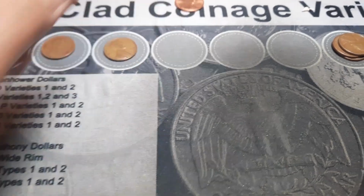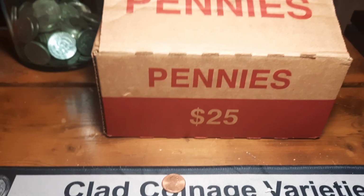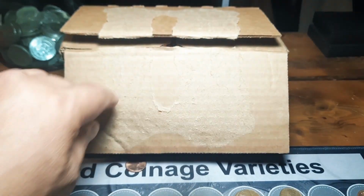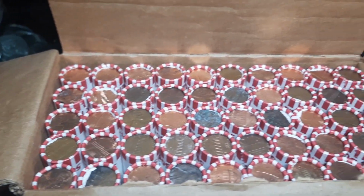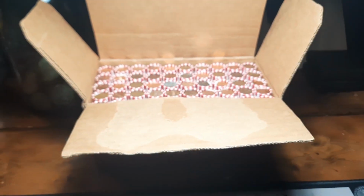Got one up here I think we need for the album. We got one that was a bit of a blazer here. That was a 1957. So, since we only got 9 wheat pennies, we're going to go ahead and get into another box. Just picked this one up fresh from the bank today. It is a Loomis box. I did pop it open just to make sure it was circulated. And it looks like, once again, we got a pretty good mix. Let's go ahead, break into this, see what else we can add to the board.